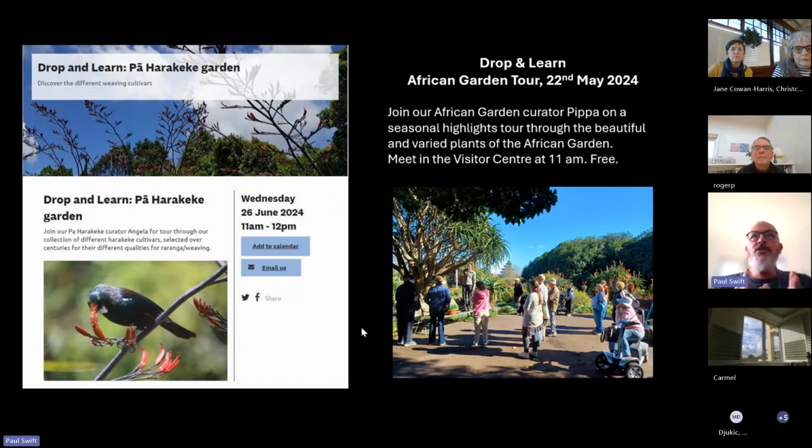So these tours are a little bit more specific, and they draw upon the expertise of the gardener who works in that collection on a daily basis. Those are free. They run for 1 hour. And as you can see from the photo at the bottom right, we tend to get anywhere between 10 and 15 to 20 people coming in.